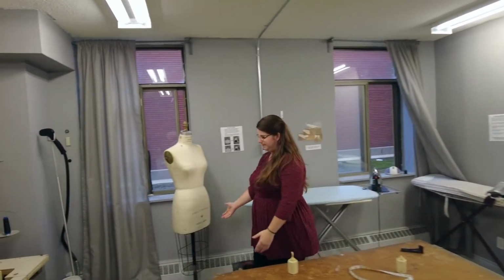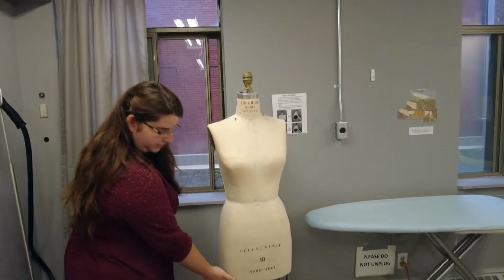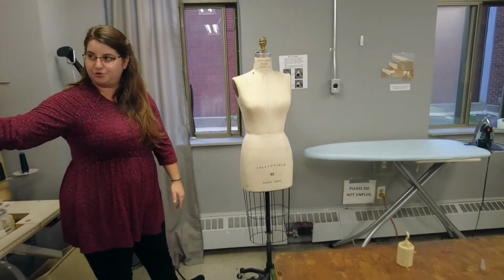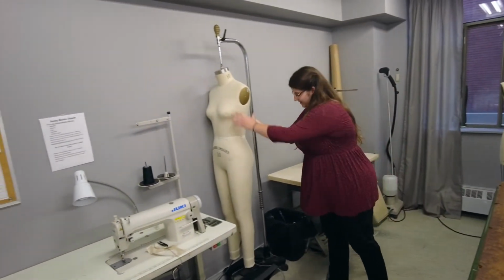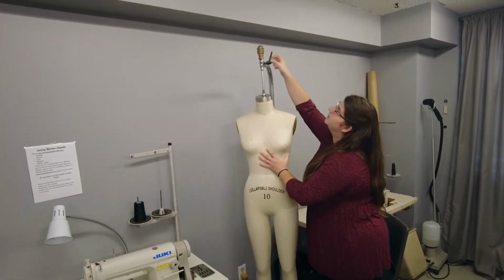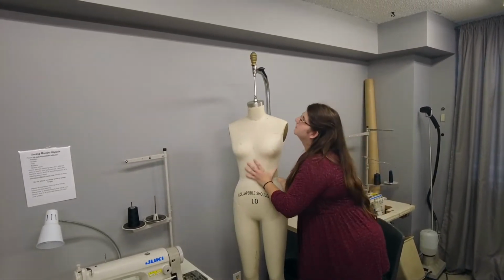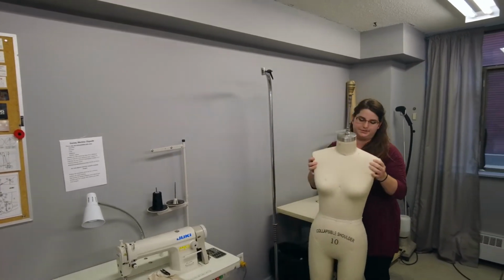We have two collapsible industrial dress forms. They are size 10. One has a skirt cage, and our additional one is a hanging form, which has finally been repaired and comes off, should you need to use it. Both have the same rule. You're welcome to use them.